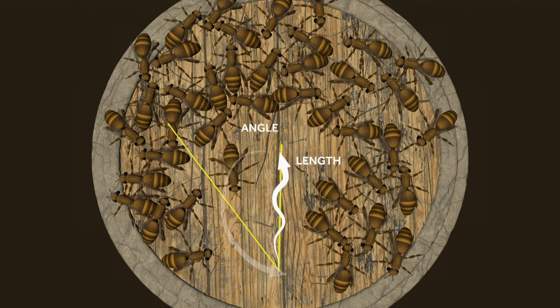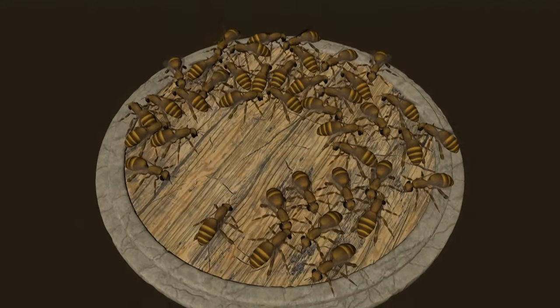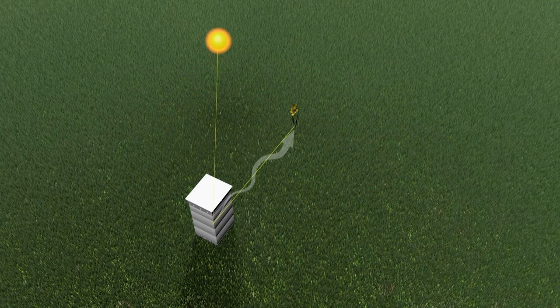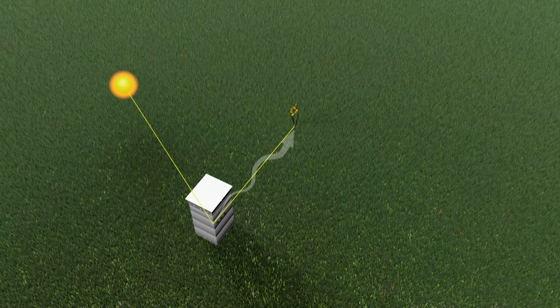Then there's angle. It shows where the target is in relation to the sun, even when the sun moves as the day progresses. The bee's internal clock tells her the correct position. By this amazingly accurate technique, she can guide the others to food sources up to 6 kilometers away, ensuring the hive won't go hungry.